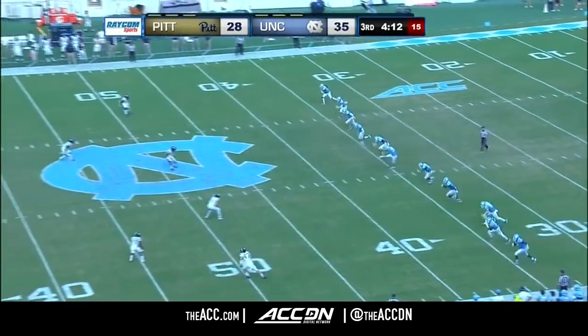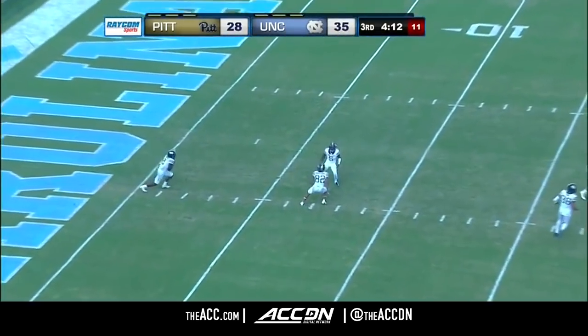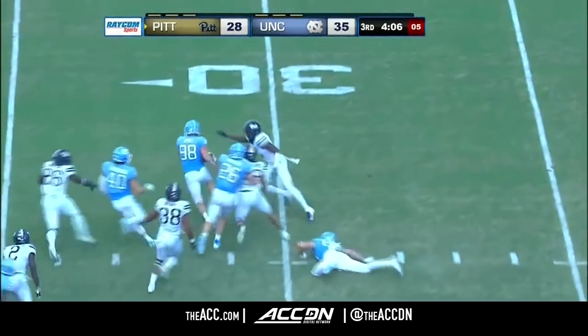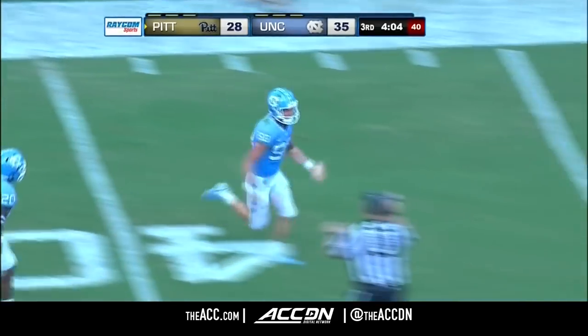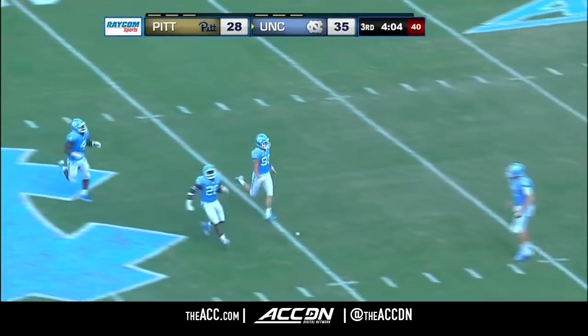Maurice French to accept this kickoff. By the way, French returned the opening kickoff of the season for Pittsburgh against Albany, 91 yards for a touchdown. Lost the football. Taken by North Carolina at the 28-yard line. The kicker, Freeman Jones, recovered it, Tom. It is Jones. He's got it back for the Tar Heels.